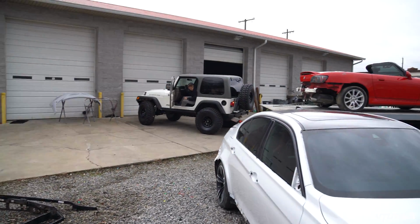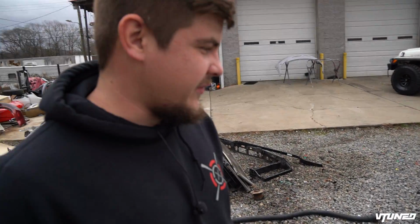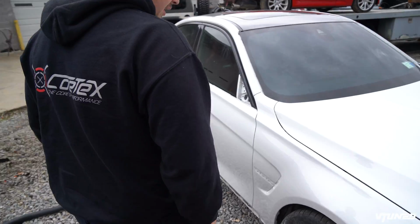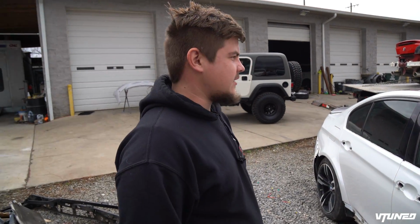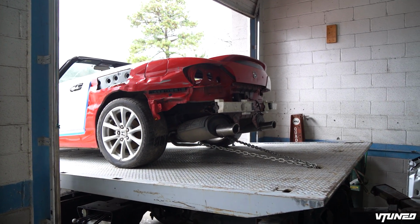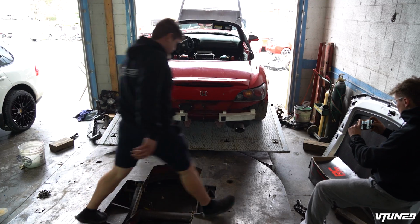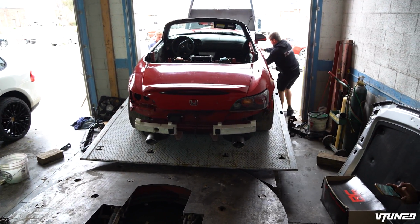So guys, we just made it back to the old shop, and we're gonna go ahead and move some cars out, but check out 23rd Garage's M3 they actually rebuilt. This thing looks pretty freaking sick. Actually love the way these older M3s look. Probably one of the most iconic ones out there. Yeah, doesn't he sell them?